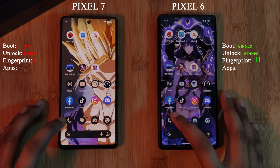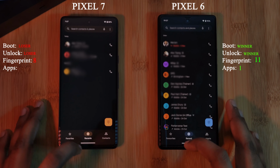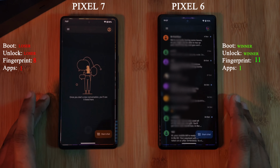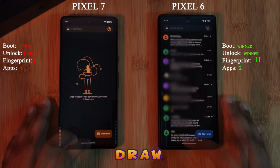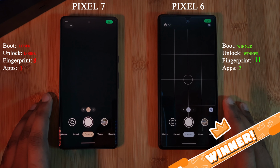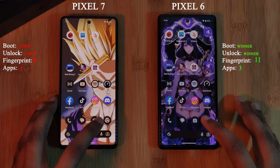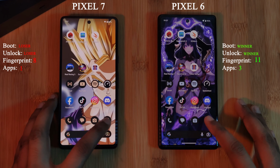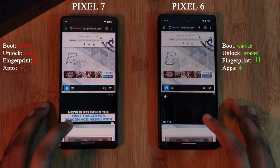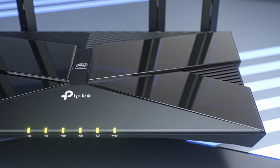So first up, we have the phone app. And the first point, quite noticeably, goes to the Pixel 6. And next up, we have messages. And it's a draw. Now with the camera, I do have to give it to the Pixel 6, as that focusing circle appeared before the 7's. Now with Chrome, you can really see the difference, and it's quite obvious that the 7 got left behind. Now I do have to say both phones are on the exact same Wi-Fi network, so the network speed shouldn't be a variable at all.